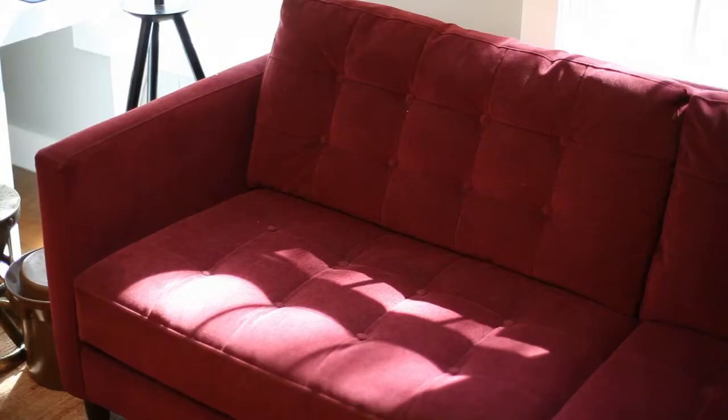Well, did you know that sofas are filled or stuffed with different materials? Some sofas, for example, are stuffed with foam, like this one. And foam comes in different densities. A foam-filled sofa tends to have a stiffer look.